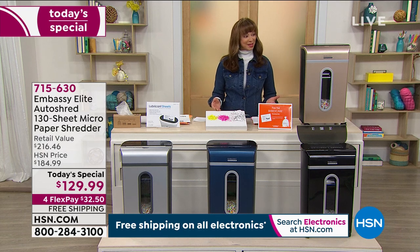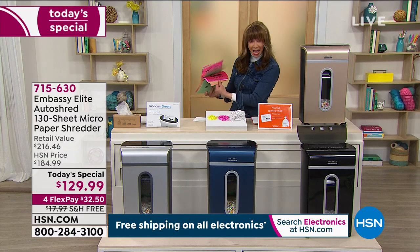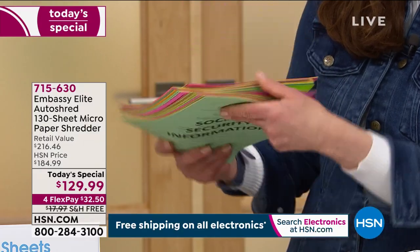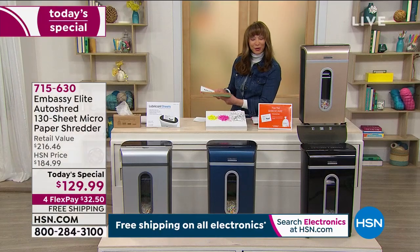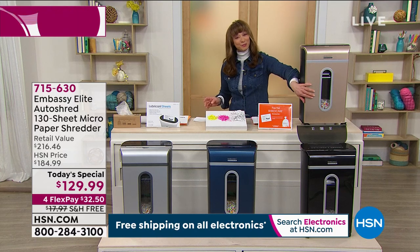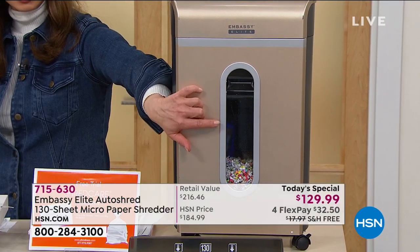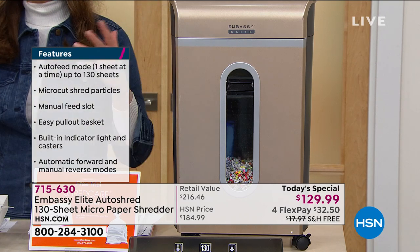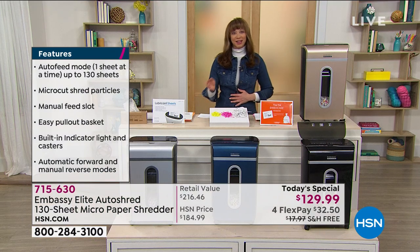We're getting bigger capacity because you are going to be able to shred, are you ready for this? One of our most powerful Embassy shredders of all time. 130 document auto paper shredder. That is one of the most expansive packages that we've ever offered here at HSN. There's a larger bin capacity at the bottom, and a clear lid so you can take a little sneak peek at what you're shredding. That's a 5.5 gallon capacity. And then of course, 10 sheets on the front, staples, prepaid credit cards, whatever you've got, this will shred.